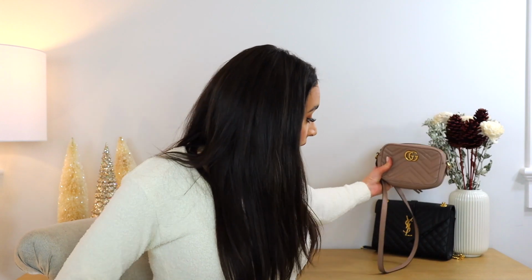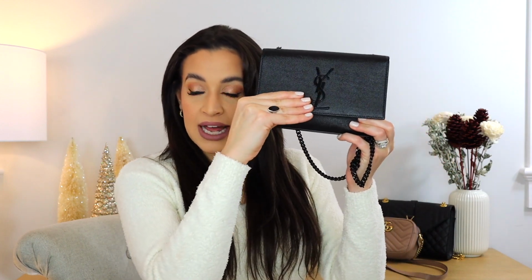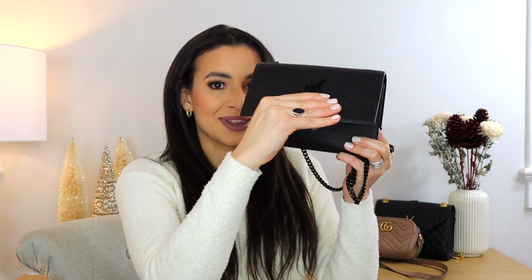Like, I love that you have a zipper, and especially if I go out at night, I go to concerts, I want to make sure that all my things are safe and I don't feel like somebody can get into my bag or things can fall out of my bag or anything like that. But this has been a super secure bag with the little clasp right here.